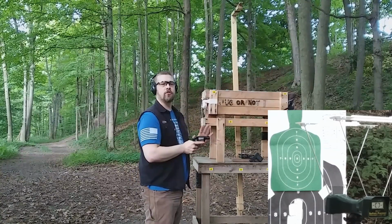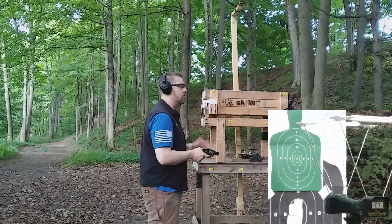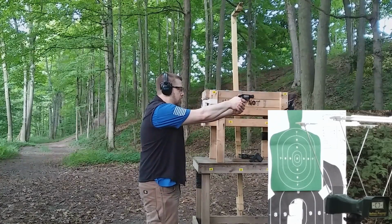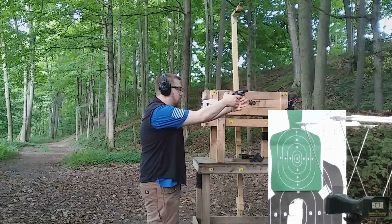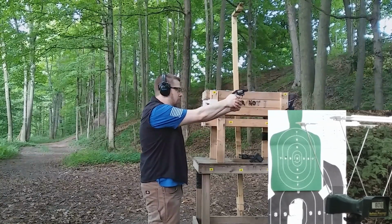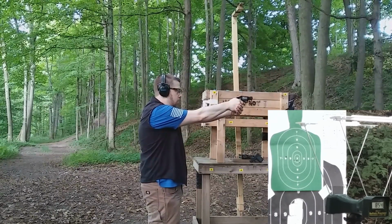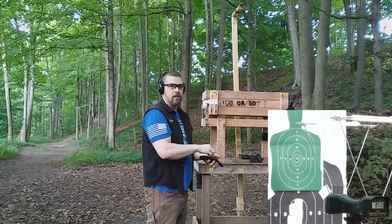We are about 5 yards from the target, about 4 yards from the chronograph. Let's see what kind of velocity and accuracy we get and what kind of recoil we get with the standard pressure Gold Dot 125 grain. No read, and I pulled it a little bit to the left. 839. 808. 854. 850. I'll run another round to get a 5-shot average.